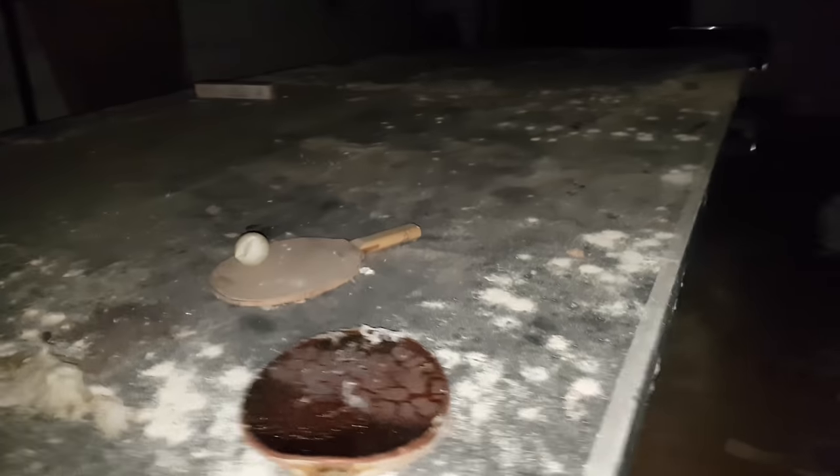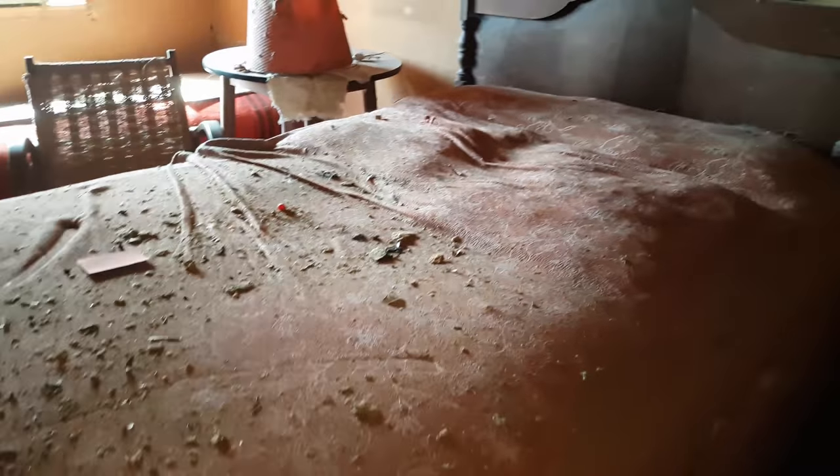Cool. There's a ping pong table here. Play a nice game while I'm here in this abandoned building. Amazing. And down here there's a bedroom. Beautiful.